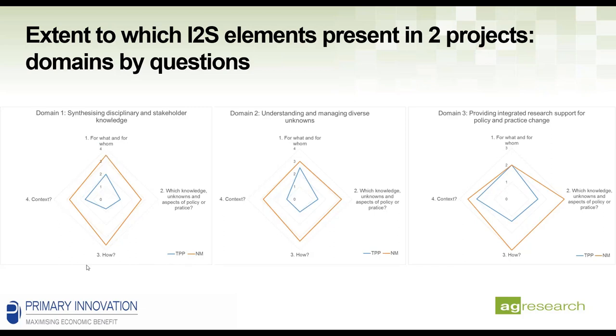So you can see that the nutrient management project, across all of the domains, pretty much focused more on all of the primary questions than did the TPP project. There was a similar score there on providing integrated research, and that's in the definition of what it was all about and who for, etc.